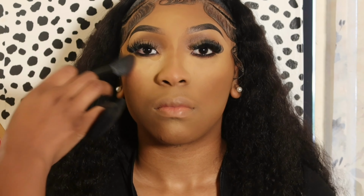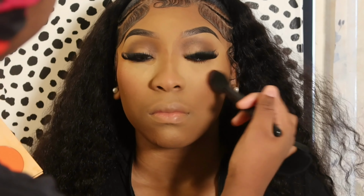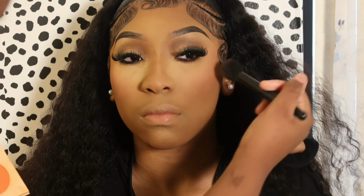Now my favorite part is adding the blush. Blush is like adding warmth back into your face, so you want to put it on the apples of the cheeks and blend it into the temples. The blush I used is from IOC Cosmetics. It's black owned and very affordable.